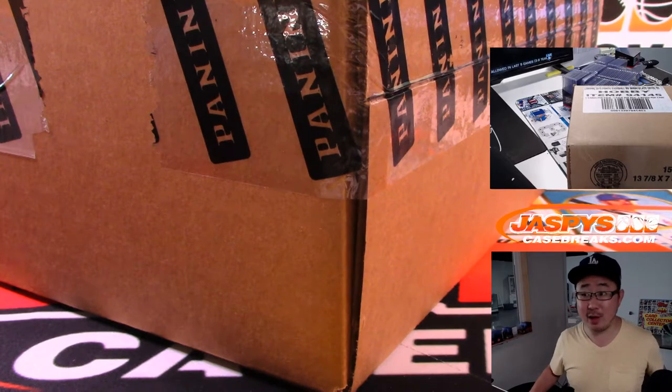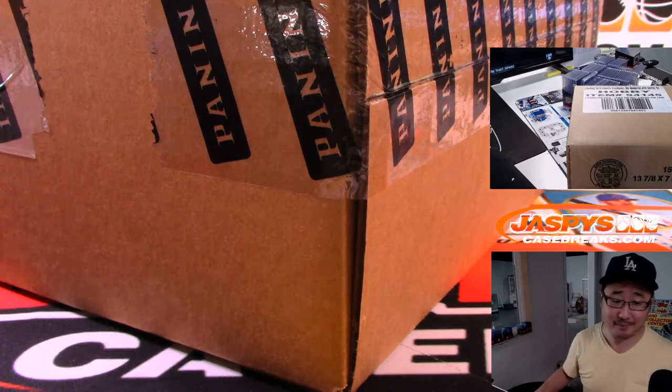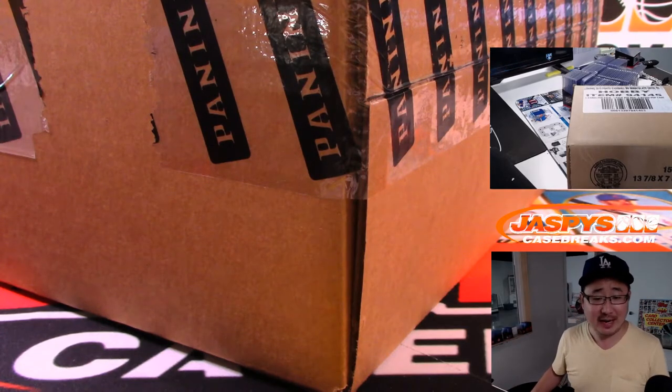The beauty of these number block breaks, ladies and gentlemen. I know everyone wants the low numbers for the 1-of-1s and whatnot, but hey, if the entire break's 6s and 8s, Trevor will have the entire case.